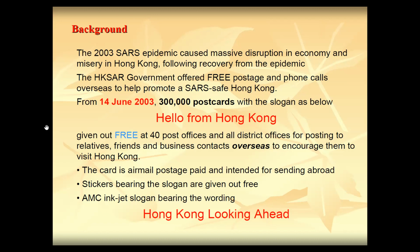The economy was devastated then, as it is not now. But then the government printed 300,000 postcards and released them on the 14th of June, with the slogan "Hello from Hong Kong." They were given out free at the 40 designated post offices and district offices, for posting to relatives, friends and business contacts overseas. Now remember, overseas, to encourage them to visit Hong Kong.